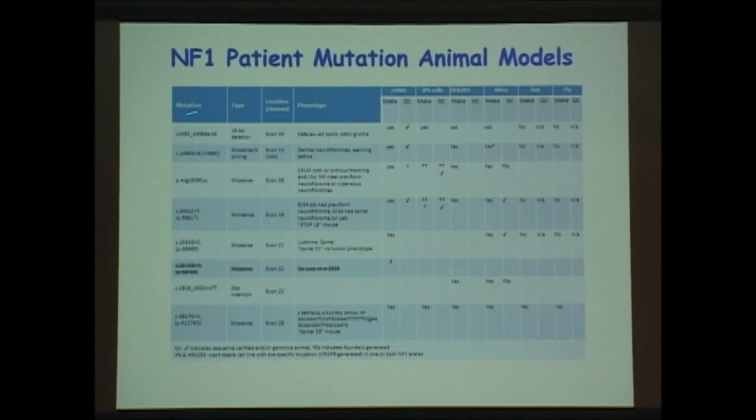We now have these new mutations. We have multiple mutations, and we've made mice. We already have 4 on the ground in the last 7 months since we started working on these, or about 9 months. So we have 4 new mutations that were made very rapidly using the CRISPR technology. We also have a new rat model that's on the ground that we're working with. We're also working with a group that just came to UAB to make a pig model.